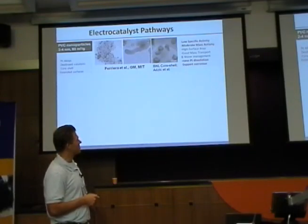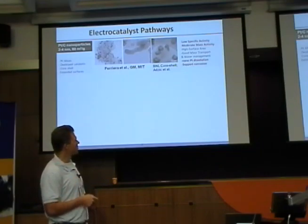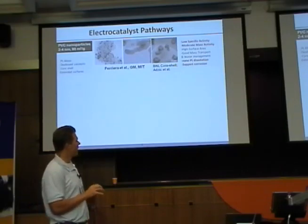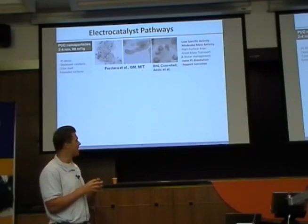What they do is they basically try to get a lot of platinum on the surface. So if you have small particles, more of your platinum's on the surface, whereas if you have large particles, you have less platinum on the surface. And so people do different things with this. The first thing they do is they make alloys. There's a number of alloys that are shown to make this more active. And then they do things like de-alloying them. They try to make core shells where they just try to decorate the outside of one particle with platinum on the outside.